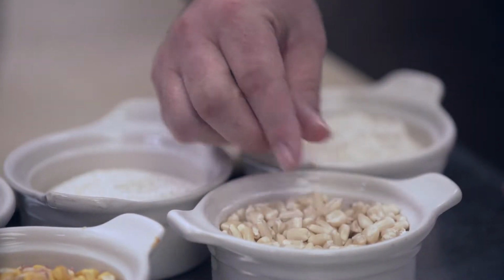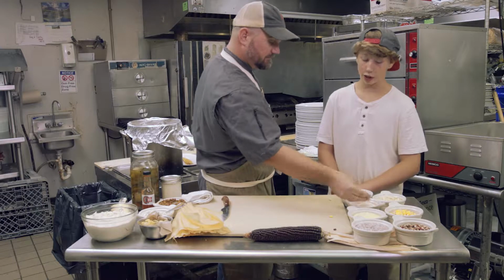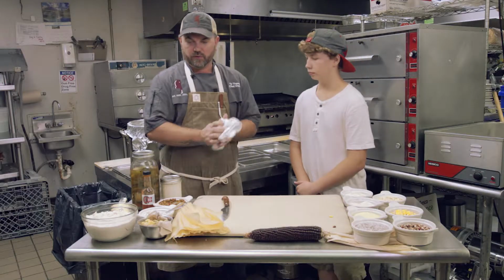The white corn, which we'll be working with today, gets turned to white grits, which is this. And then we brought it all the way down through the miller to this masa. It's the base of tortillas, am I correct? That's right, that's right. So we're going to do a tamale.